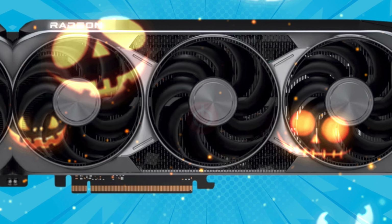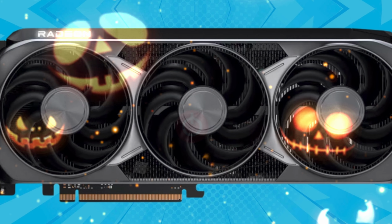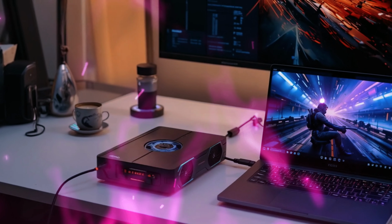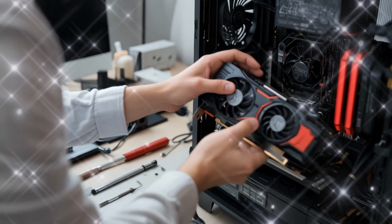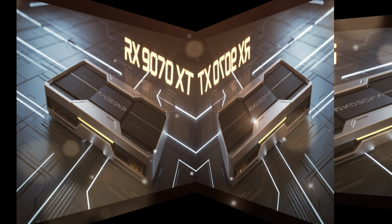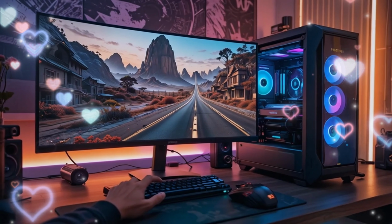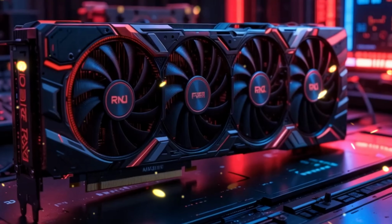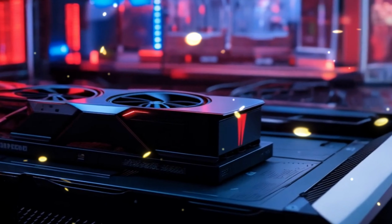Before diving into the 9070 XT itself, it's important to understand the context. For years, Nvidia has dominated the high-end GPU market. Cards like the RTX 4090 set performance records and made PC gaming enthusiasts drool with 4K ray tracing and AI-powered upscaling. AMD's Radeon lineup, while solid, often fell short at the very top tier, winning mostly on value rather than raw supremacy. But with the 9000 series Radeon GPUs, AMD is signaling that it's no longer content to play catch-up. Instead, it's aiming for the crown, and the 9070 XT may be the card that finally delivers.